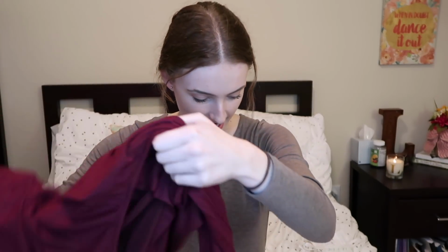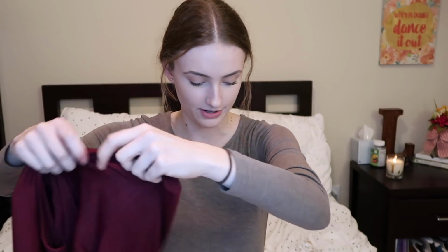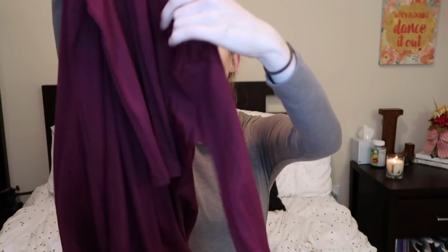This burgundy maroonish top is by K&C. It's a Harvard mixed material knit top, and it is $42. I really like it. I don't know if it might be a little too big for me. I just like that it's really simple and I could do a lot with it. So I'll have to see what that looks like on.